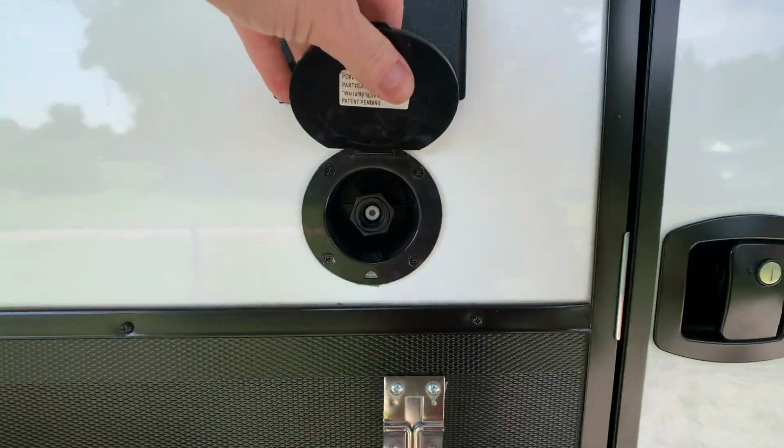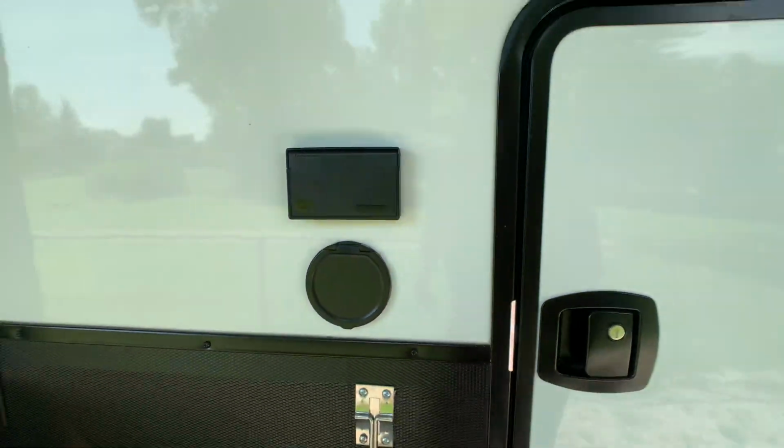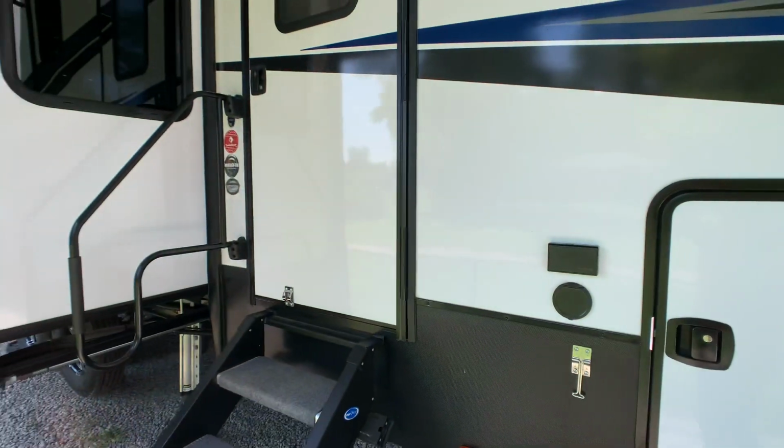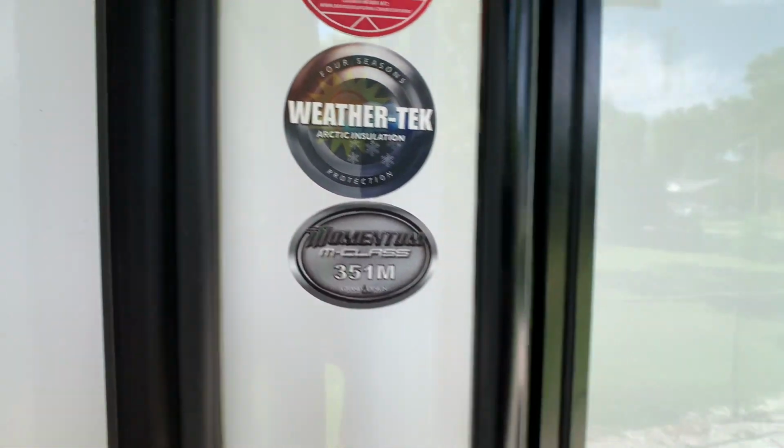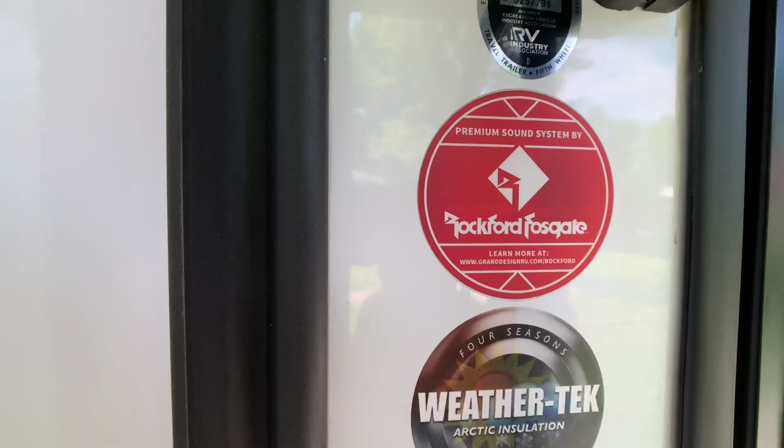Water hookup right there for your water sprayer. And let's show this off. This is that WeatherTech Arctic insulation, so you're 0 degree ready. Rockford Fosgate stereo system.